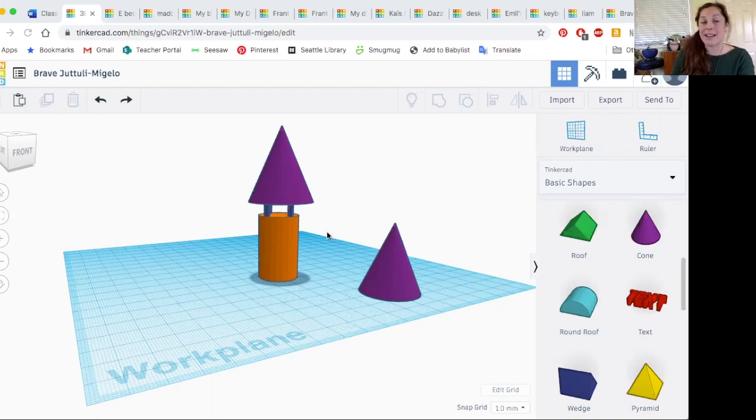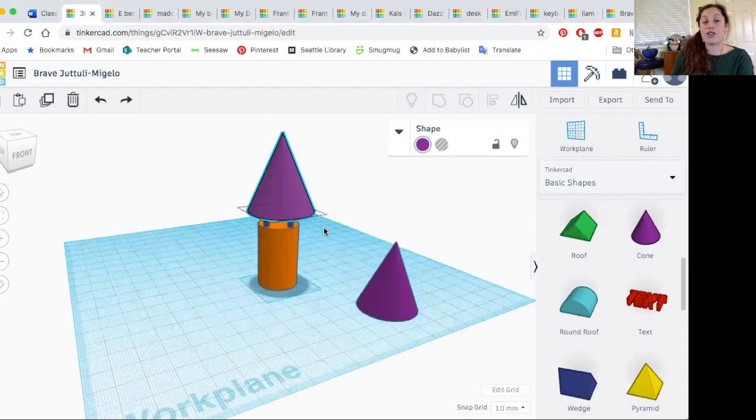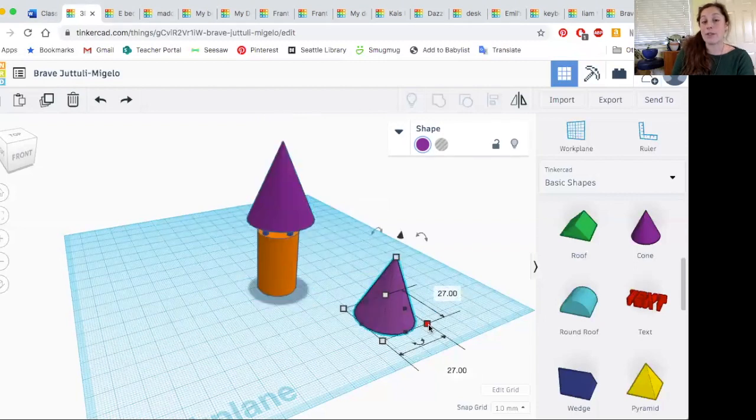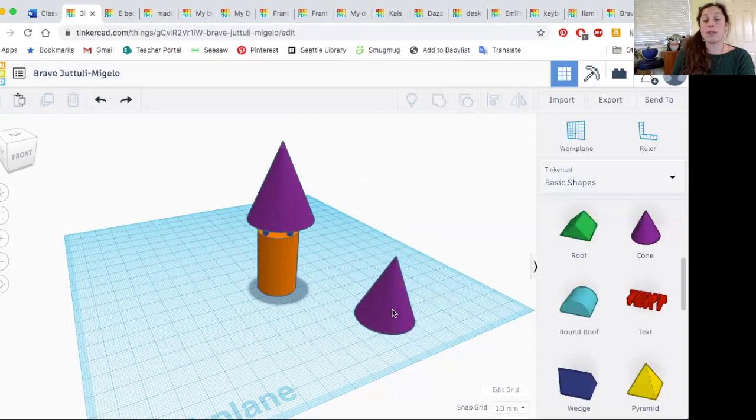So with that in mind, I have made another cone shape that's similar to my lampshade shape, but my lampshade shape is 32 by 32 wide and across. And so I made this one a little bit smaller. This one's 27 by 27. And then this one for height was 36 millimeters. So I made this one a little smaller and I made it 32 centimeters. So now this one's gonna be the hollow shape on the inside to hollow this lampshade out.